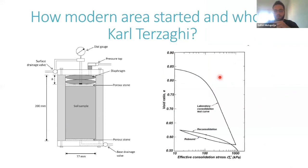So, how did the modern era start, and who is actually Karl Terzaghi? Terzaghi was an Austrian who was born in Prague. Prague was part of Austria at that moment. In the late 19th century and by the start of the 20th century, he was a mechanical engineer for his bachelor degree. But with his work, he decided to deal more with geology, soils and rocks. In 1925, he published his first book related to soil mechanics, and that's the reason why Terzaghi is called the father of soil mechanics.